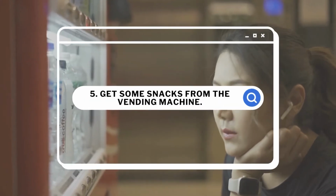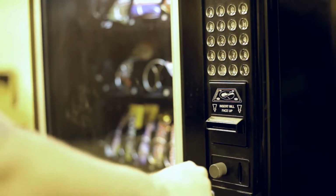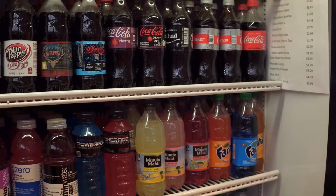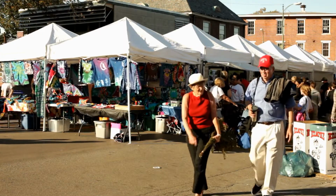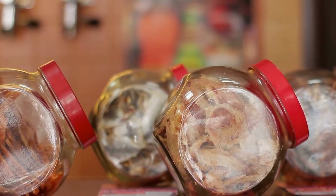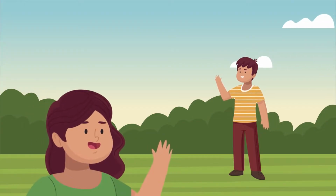Number 5, get some snacks from the vending machine. Even while some vending machines do not take coins anymore, the vast majority of them still do. Put part of your cash toward purchasing a snack or a drink the next time you come across a vendor selling such items. You may put it aside for use at a later time. Even if you aren't interested in having it right now, you may even consider purchasing something for another person. They are sure to value it very highly.